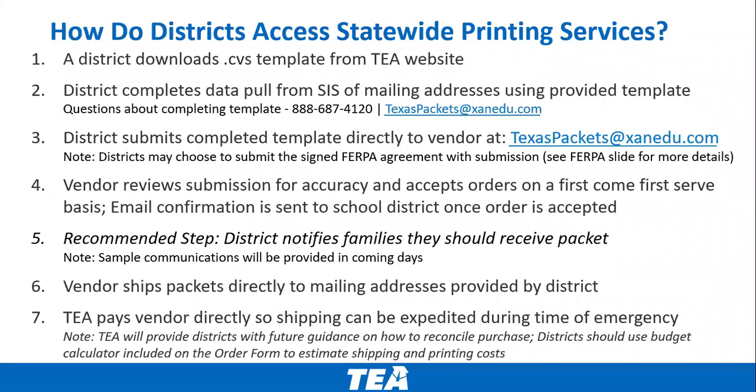So how do you access statewide printing and distribution services? A district can download a .csv template from the TEA website. They will then complete a data pull from their student information system of mailing addresses used, based on the template that they download. And so they basically can populate that template. Then they just email the template directly to the vendor at this email address.